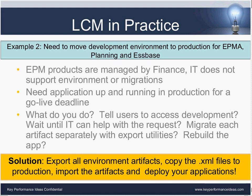So what do you do? Do you have to have users access development, or do you have to wait until IT can help you migrate the entire environment over? Or do you have to do it separately, with the export utilities that exist today? Or rebuild the application, which is going to take a lot of time. But none of these solutions fit.